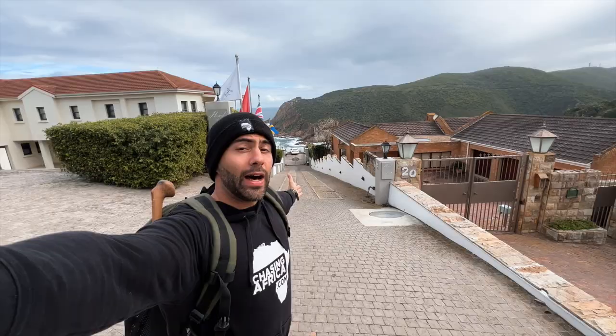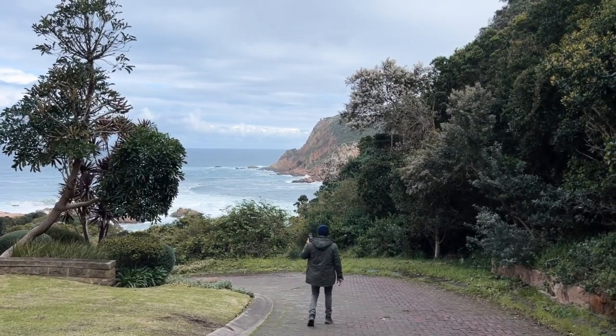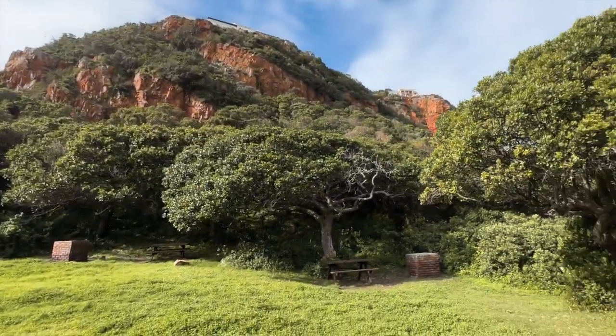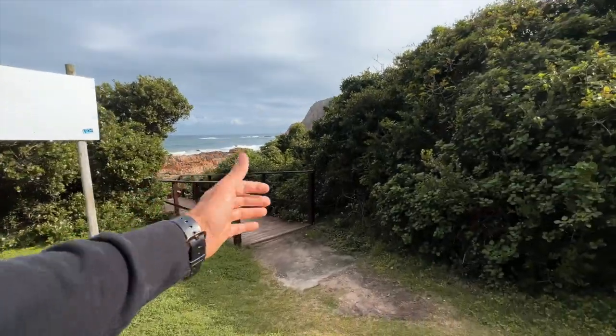That's crazy. Now it's time to go explore the surrounding nature around Head Over Heels. The surrounding nature? The surrounding nature. Well, the nature. Let's go see what we can see, find a path. Here we have a beautiful, lush green braai area for you, and then a walkway to the beach.